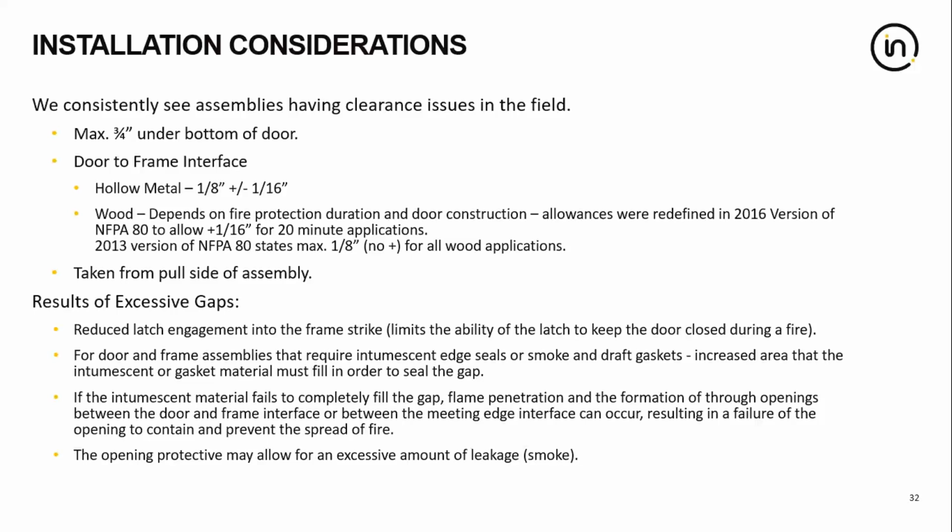These allowances were redefined in the 2016 version of NFPA 80, which carried on to the 2019 as well, to allow an additional 1/16 of an inch for 20-minute applications. All other wood door and wood composite door applications, aside from that 20-minute allowance, do require the 1/8 of an inch with no plus. And that's between the door and the door frame, as well as the meeting edge of the pair.